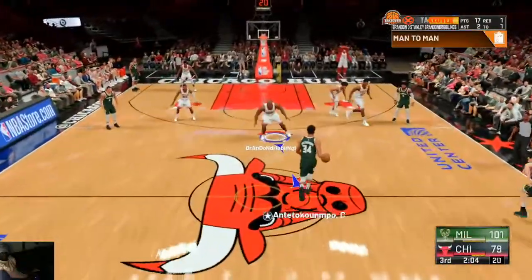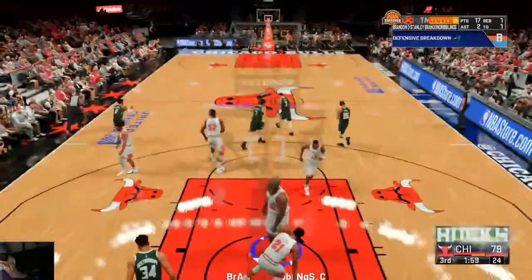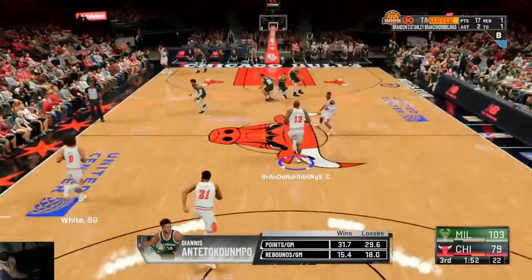Bucks leading by 22. And it's out of oh. And how about just floating to the rim on that slam? Boy, when he gets up, I mean, he gets up.